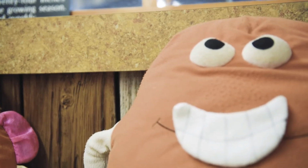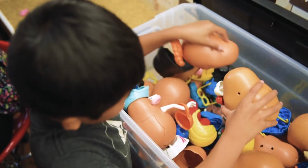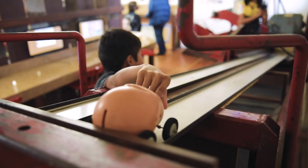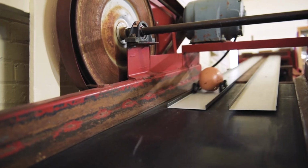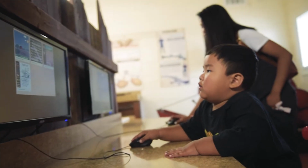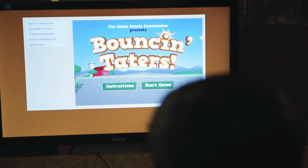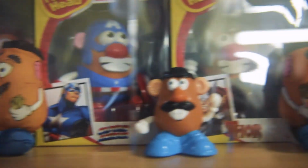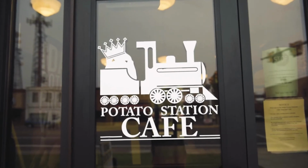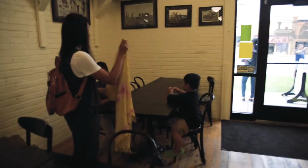The best part of the museum is the potato lab, where your kids can build their own potato cars and race it on a track built on an old potato harvester. There's even a computer lab to play potato-themed games. After your tour, stop by the cafe and eat some genuine Idaho potato fries.